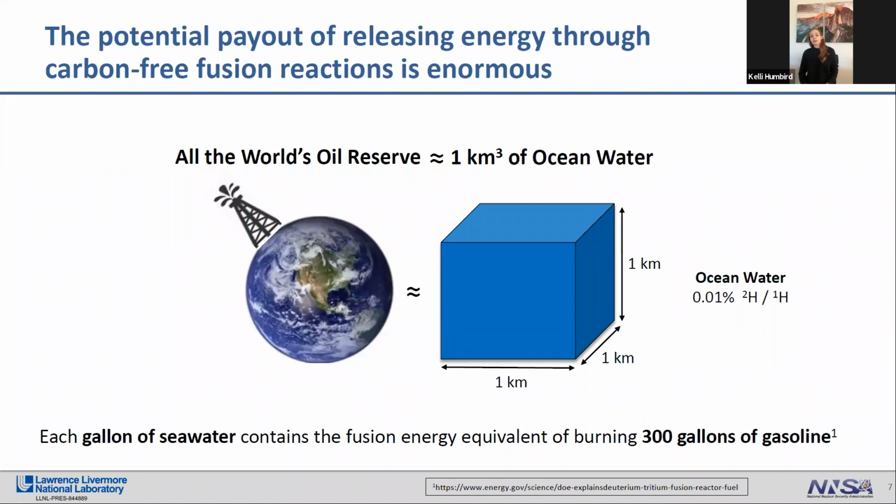So people are so excited about this result because the potential payout of releasing energy through carbon-free fusion reactions could be enormous. A fun statistic is the energy equivalent of the world's oil reserve is contained in about a cubic kilometer of ocean water, if you could isolate all the deuterium in the ocean water and use it for fusion fuel. So it's a very efficient energy source if you can figure out how to make it burn. And it's essentially carbon-free, with no long-lived radioisotopes and other things we worry about with current energy sources.